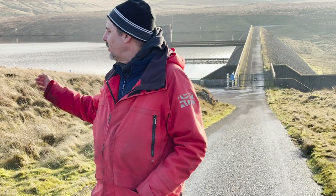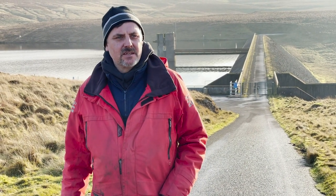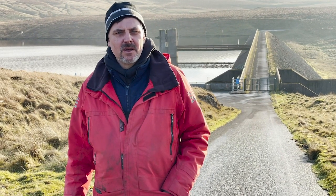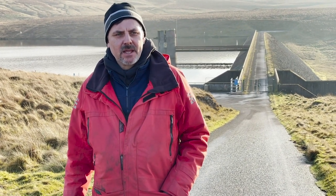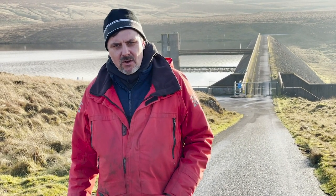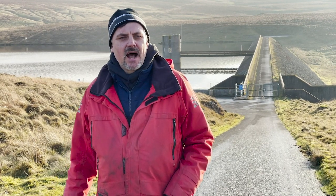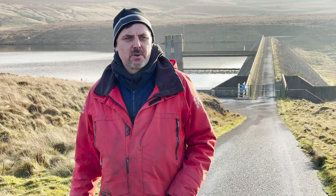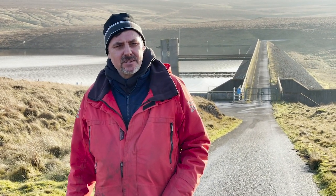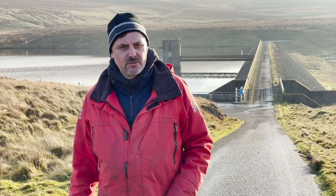This is Dungannon Reservoir in the Antrim Hills in County Antrim. It is an artificial reservoir and it's a drinking water supply for the town of Ballymena and the surrounding area. Northern Ireland Water run the reservoir and own the reservoir, and they treat the water that they supply to their customers, and they supply approximately 7 megalitres or 7,000 cubic metres per day on average to the customers.